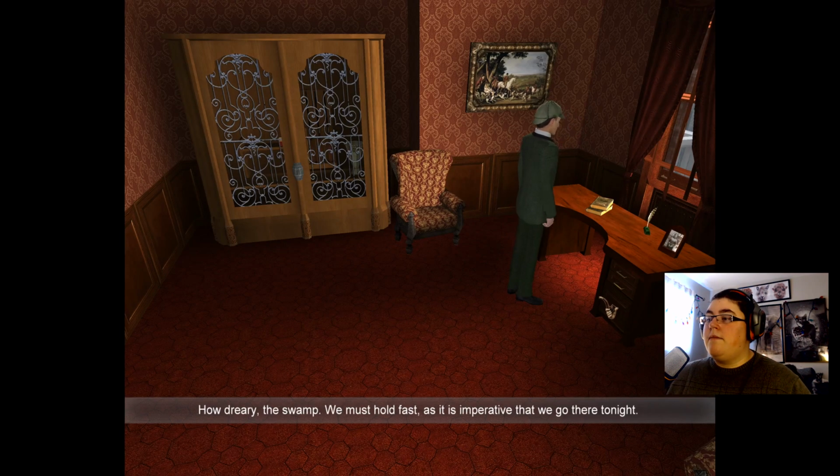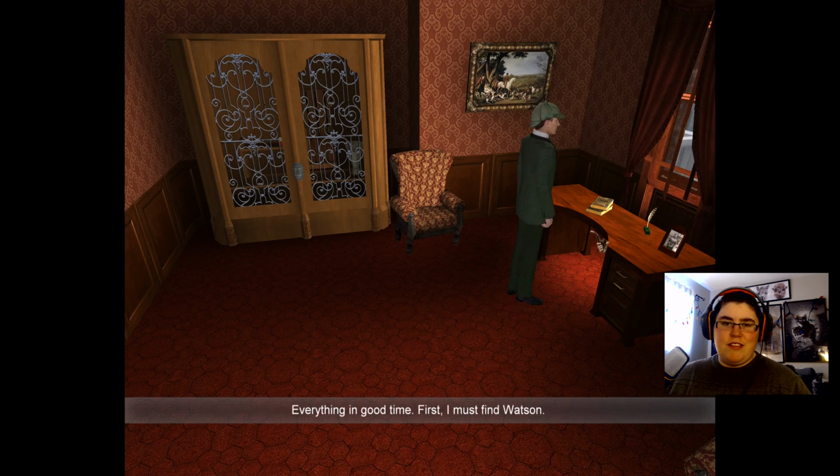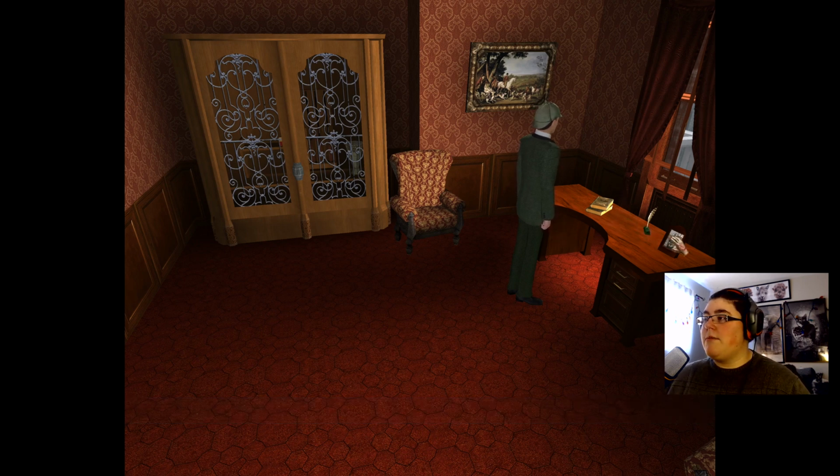Aha! How dreary, the swamp. That's imperative. What did you get from that letter? We must hold fast, we go there tonight. Everything in good time. First, I must find Watson. He's probably in the stable.